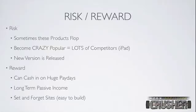Also, maybe there's a new version that gets released for the product. Just like the iPad 1, 2, and 3 example, there are pros and cons to that. The pros are that when that model gets released, you're there to capitalize on that traffic. But once that new model comes out, the search volume for the previous model starts to die off, and people are looking for the newer models. So it may only be temporary income, depending on how many versions they release and how soon they release them.